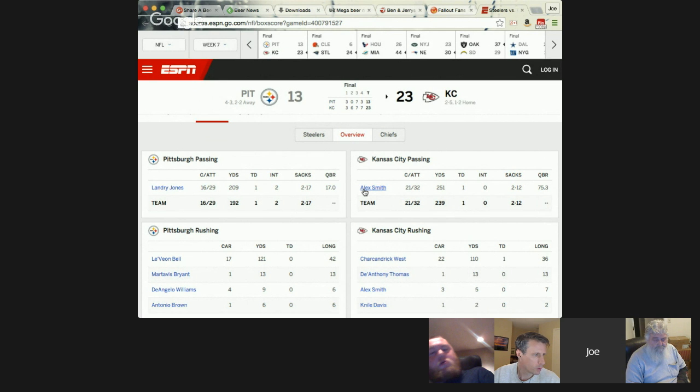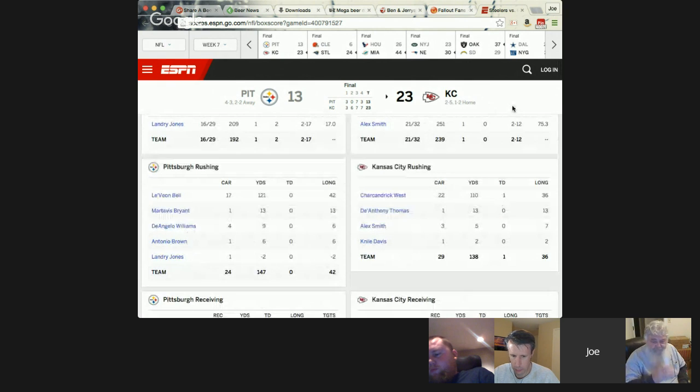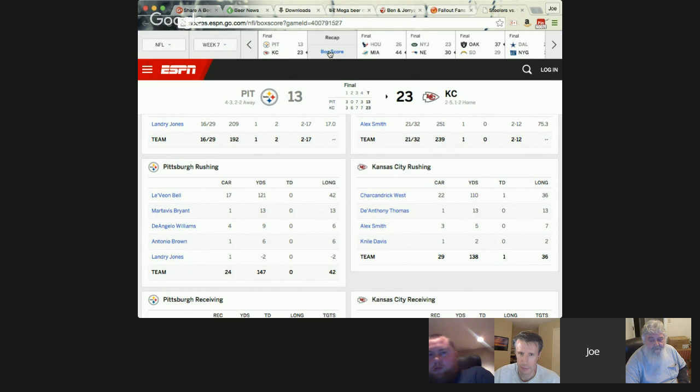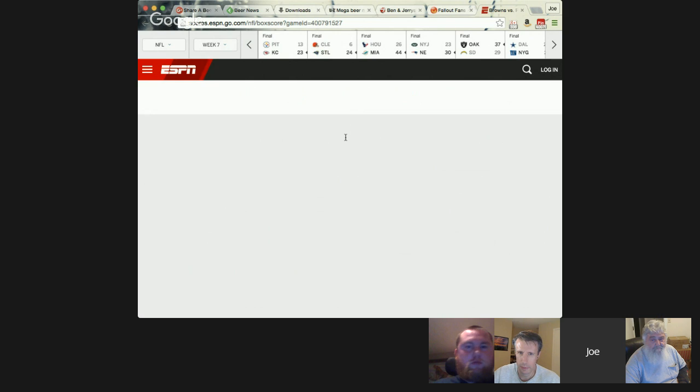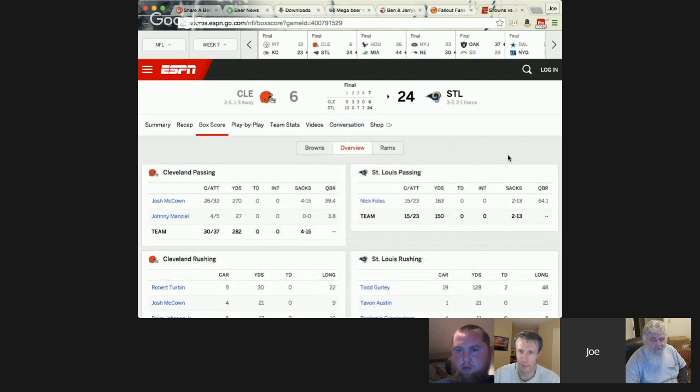Alex Smith, he's kind of up or down. You don't know what you're gonna get with him. For Kansas City, that's another one of those teams that sometimes they show up, sometimes they don't. And this year, with a 2-5 record, they haven't been showing up too much. And this is the game, of course, that somebody watched right here.